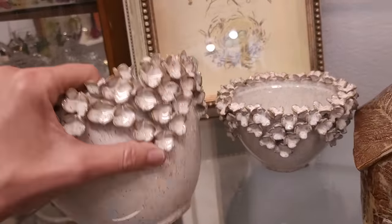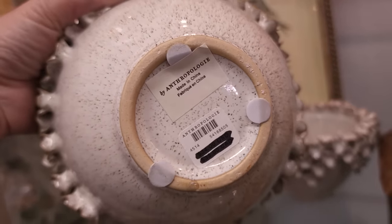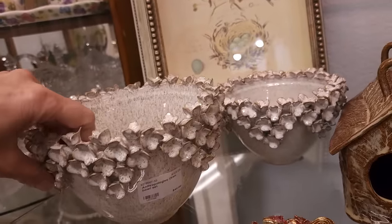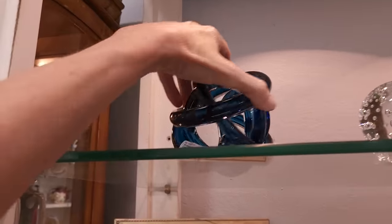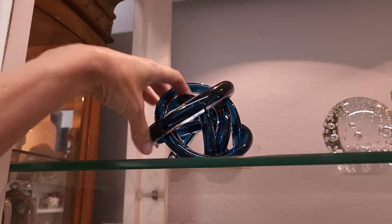Look at these. Oh, that was just the bottom. They are Anthropologie, and I was just going to say they have a very Anthropologie look to them. I like those. It is $40 for the set, which I think is a really good price. Oh, look at the blue knot. Oh, it's a blue knot for $29.